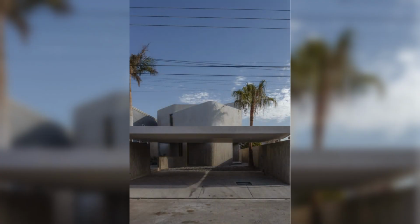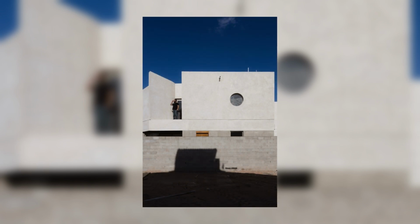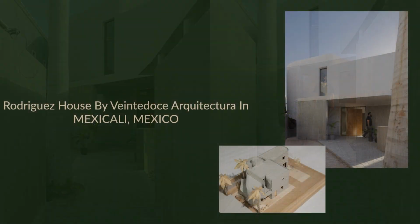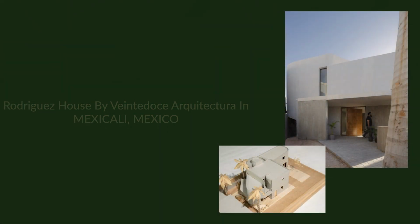2 material bands unify the volumes. An apparent finish of vertically cast reinforced concrete walls defines the lower one, while a plaster of cement and dune sand defines the upper band.